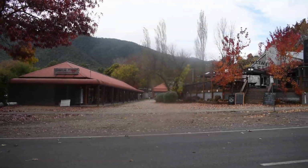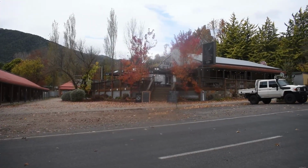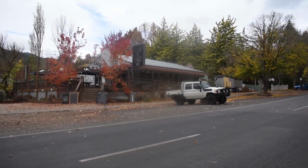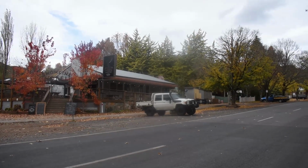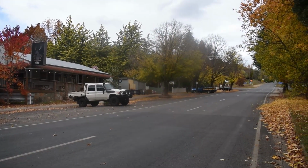And here we are, we're at the snow-lined hotel motel for the tourists who come here who want to stay for the night, or one or two, for accommodation.